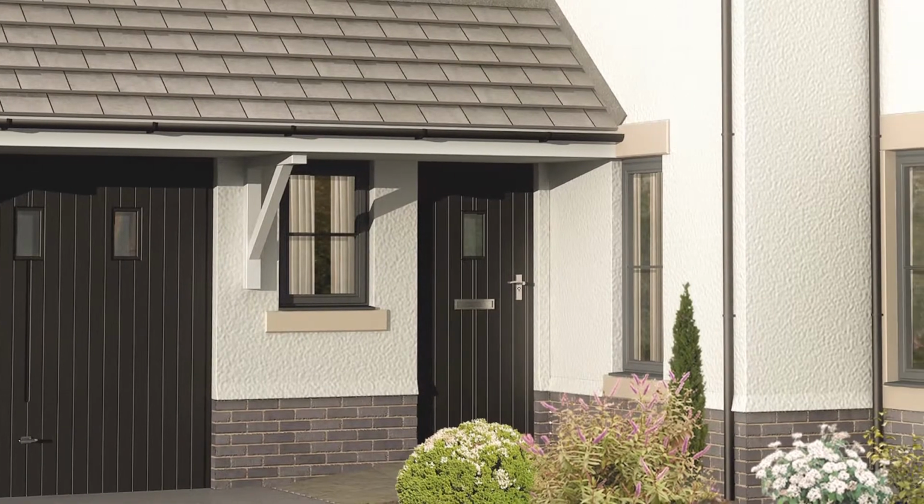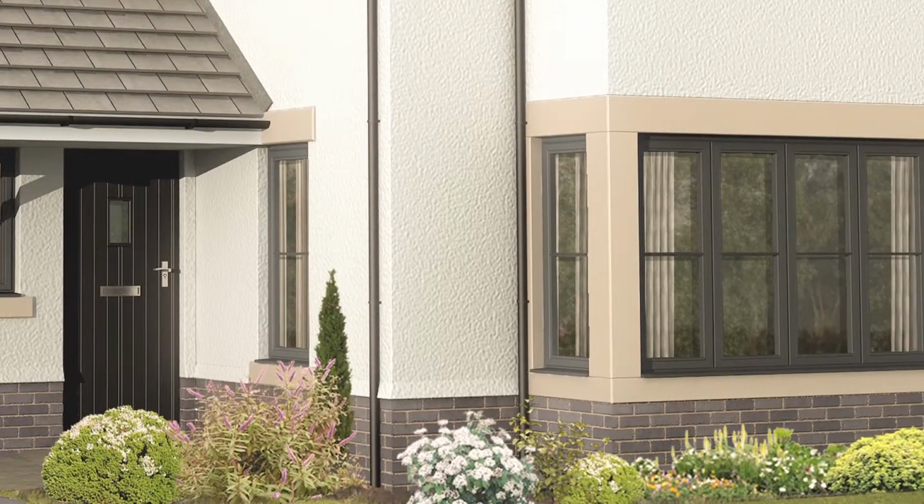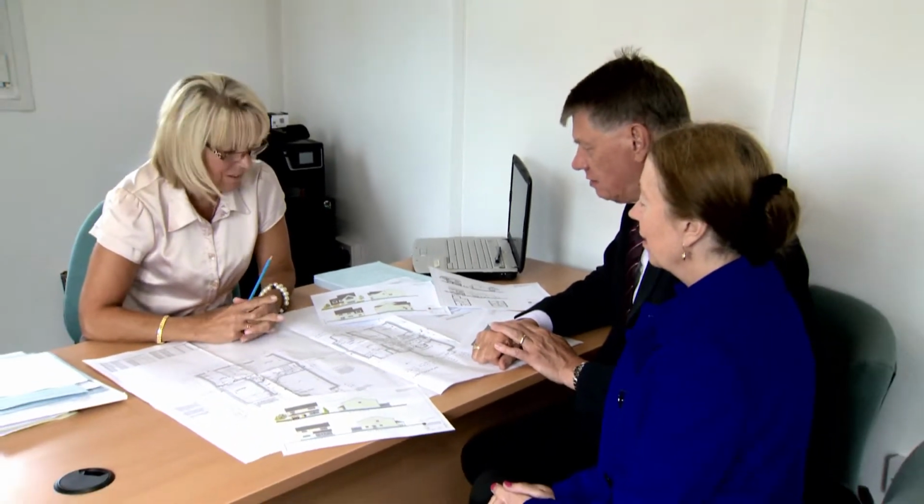Part exchange is one of them. It's a way that we can actually buy their property from them so they can buy ours. We will look after everything. It means that they don't even have to pay the estate agency fees as well. So it's a great scheme to help people move.